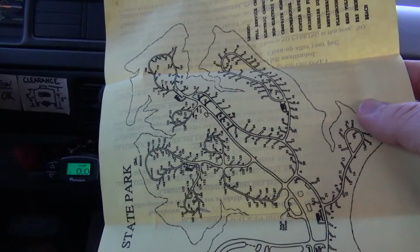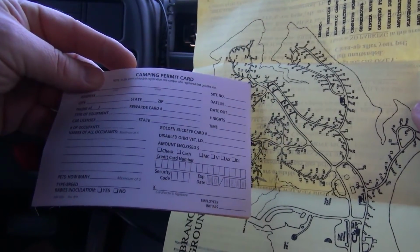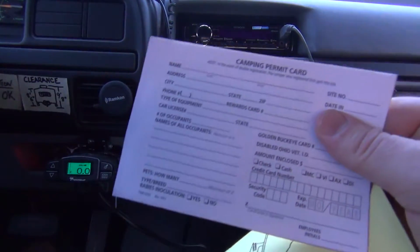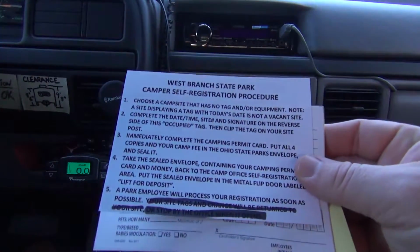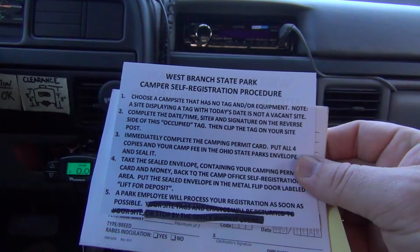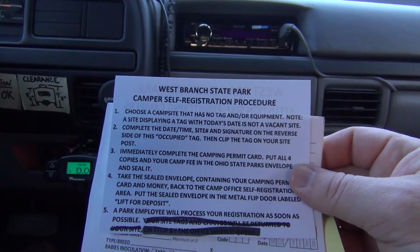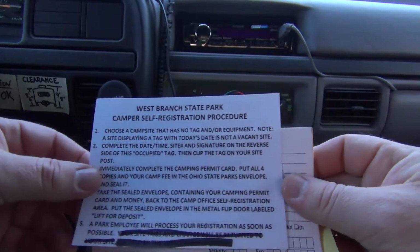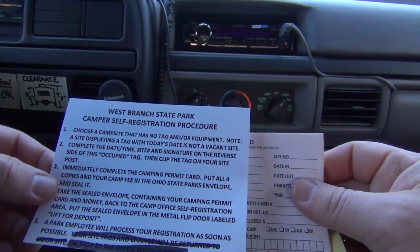So here's the camping permit card, and again, place for the credit card number. Also, I'm going to include my rewards card number, because that gets me a little bit of points accumulation, and then whenever I go camping next year in the summer, I can redeem those for free nights. I already have like maybe 3 or 4 free nights. I'll have to ask Heidi, she knows.